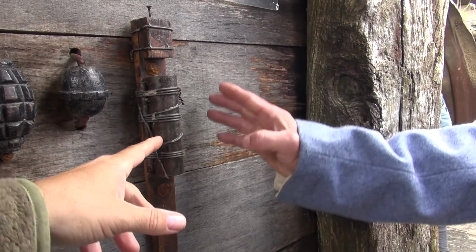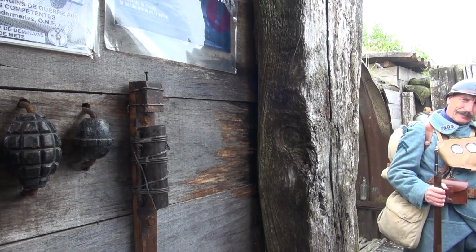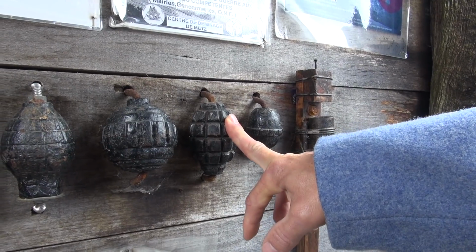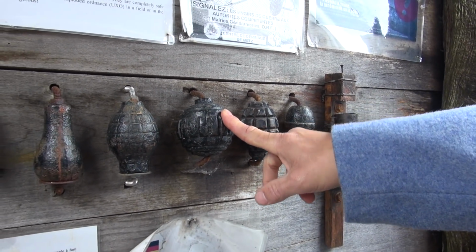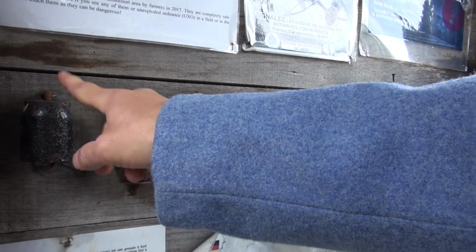Pétard raquette française. Oh, tripwire. C'est artisanal, ça. Dutch, German, French. Une Kugel, ça veut dire boule en allemand. Français et français. Grenade à fusil.